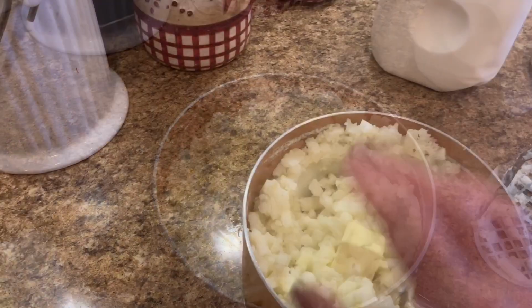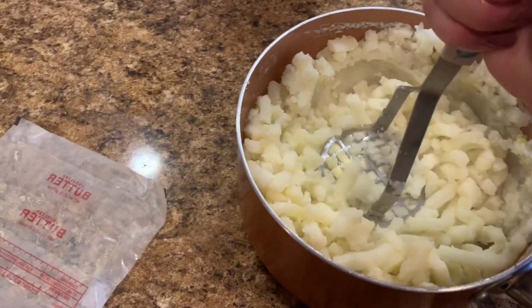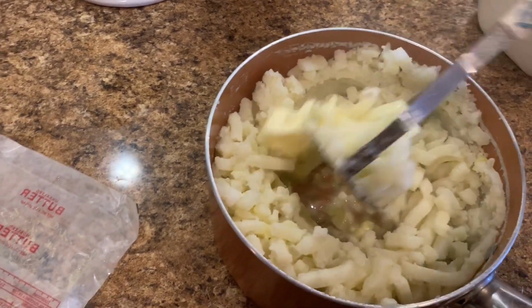Just me. So we'll add some butter, about a quarter cup. Let that kind of melt in there, and then we'll add some milk after the butter has melted.